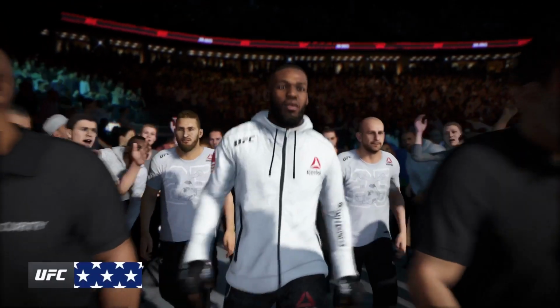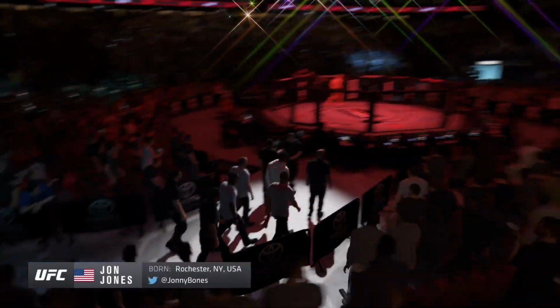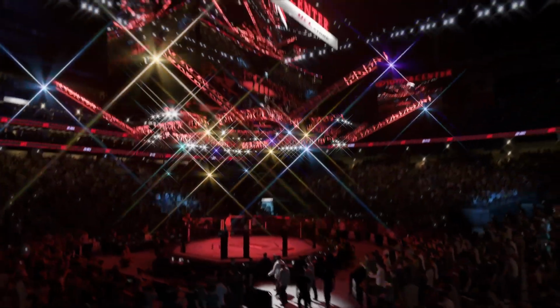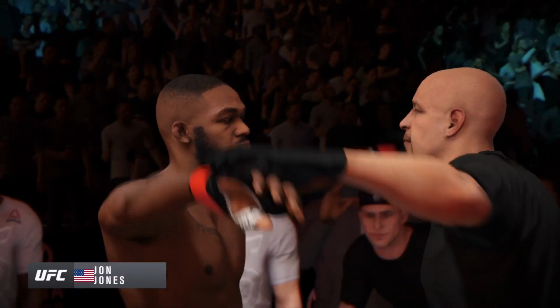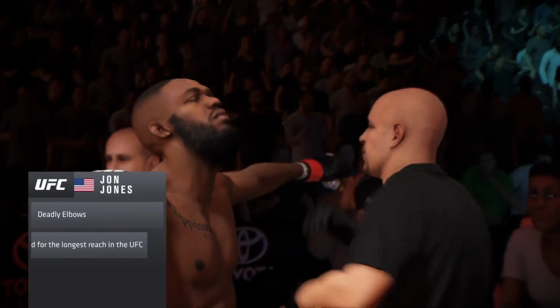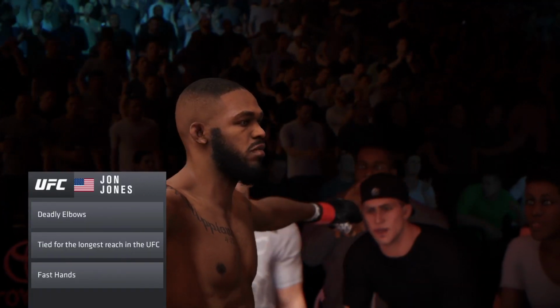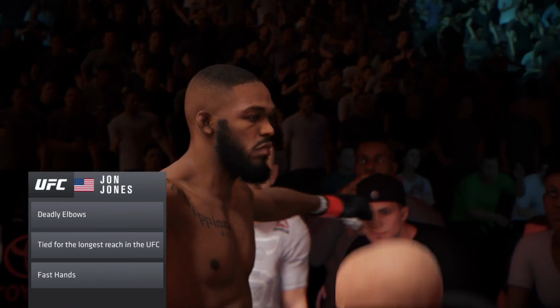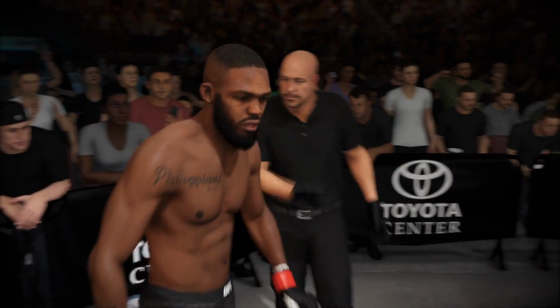So here is the former UFC light heavyweight champion, current UFC interim light heavyweight champion, Jon "Bones" Jones. Never lost the belt inside the octagon. It was transgressions outside the octagon that resulted in him being stripped of the title. But when the lights go on, you can argue this is the most dominant and best champion the octagon has ever seen.